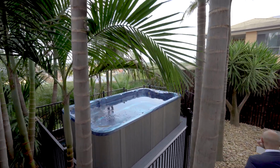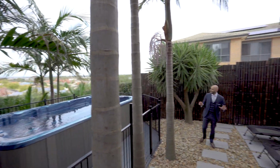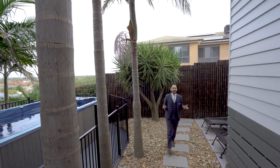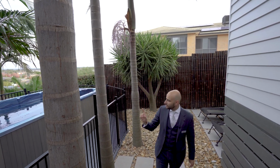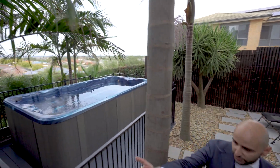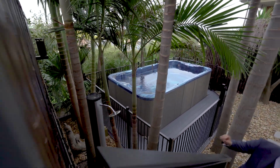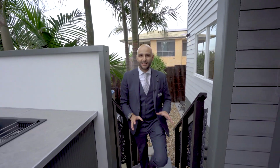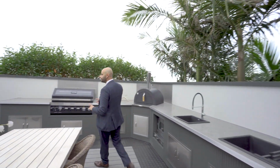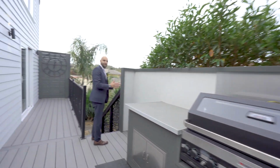Now, I would have loved to have shown you this property at night time because it gets lit up like a Christmas tree. There's a lot of lighting that this home comes with. Now, aside from the swim spa, they've also installed an outdoor shower as well. So when I say the owners have really thought of everything, they really have thought of everything. Now, over here, we're kind of getting to the final parts of it.